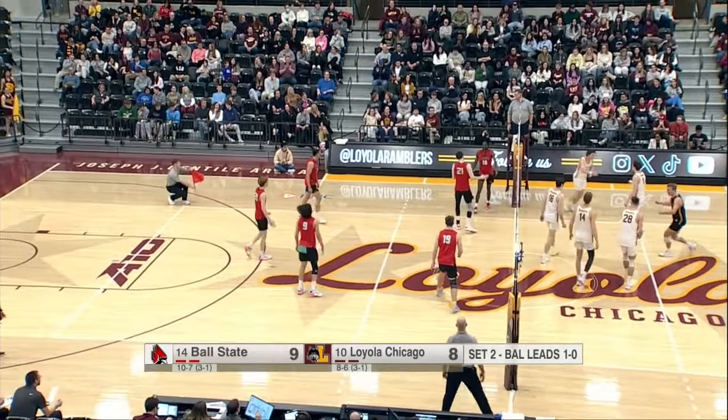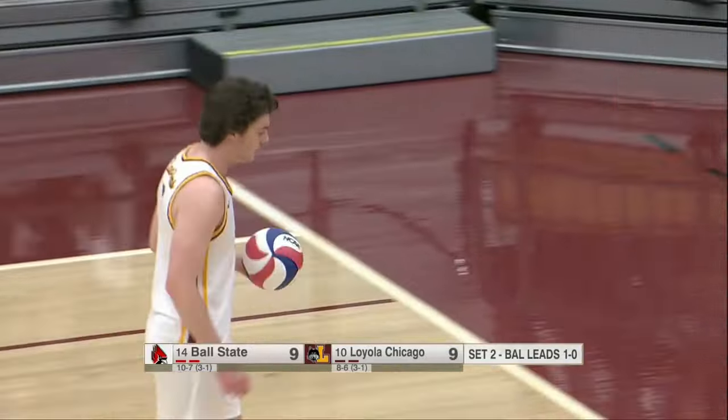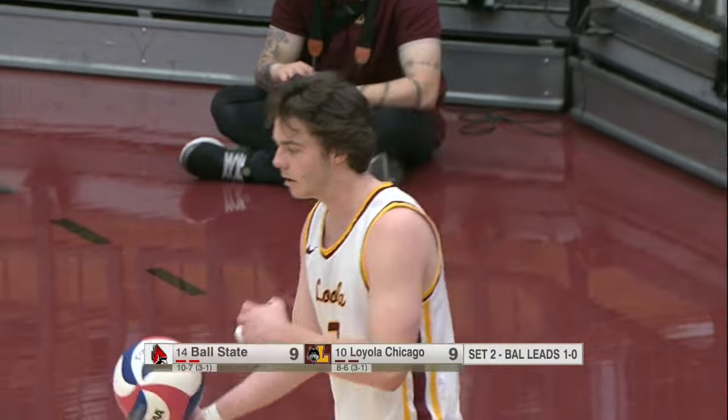Far side taking aim again. Jake Reed has been the man so far in this second set for Loyola. And that's the flip there where the Ramblers were in system up. Good first contact. McGilligan with a nice toss back behind to Reed to score. Now Reed's looking to go on a serving run.